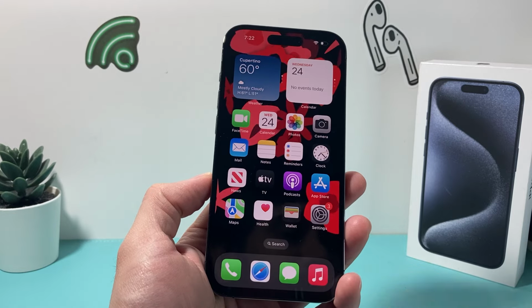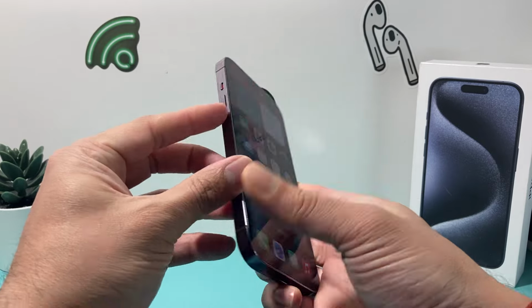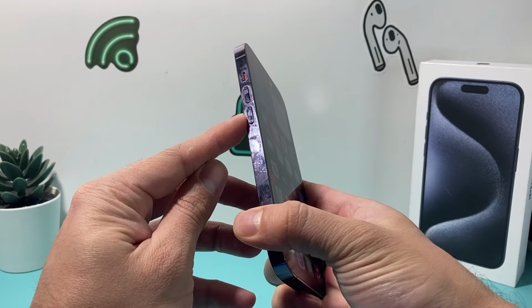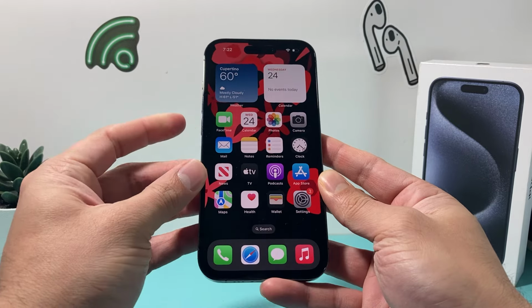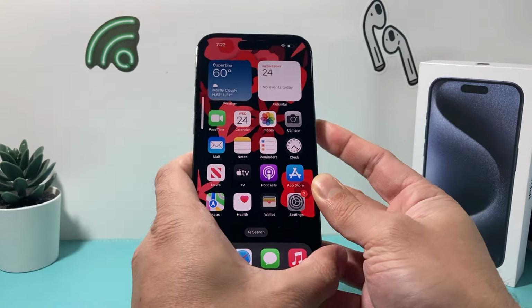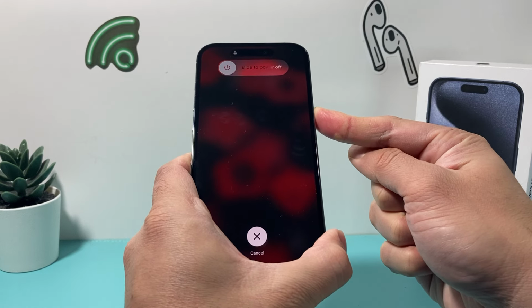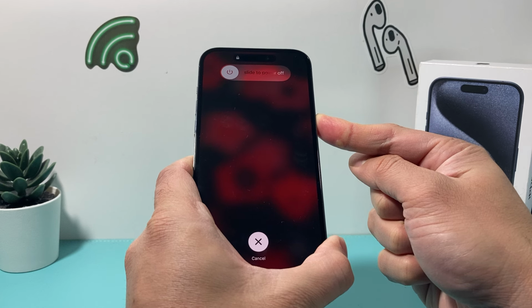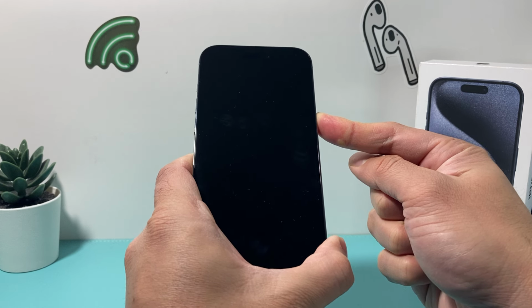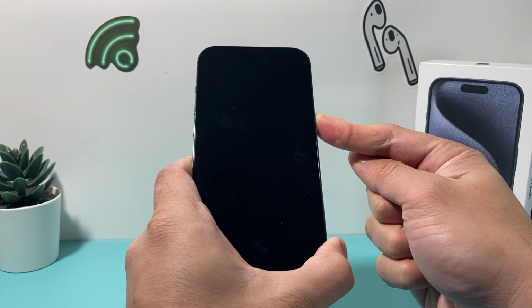Now after you have done that, it's time to force restart your iPhone. In order to do a force restart, you're going to press and release the volume up, press and release the volume down, and then hold the side button until the screen goes completely black. So I do volume up, volume down, and then as you can see here, we're going to keep on holding that side button until the screen completely shuts down and goes black. So we'll wait here for a moment, and as you can see, it's still black, but we're going to wait for the Apple logo to appear.